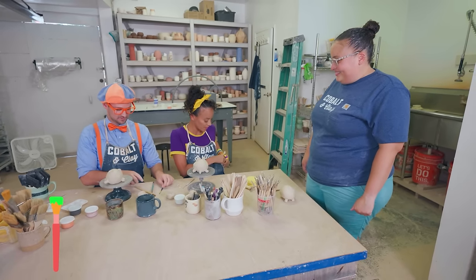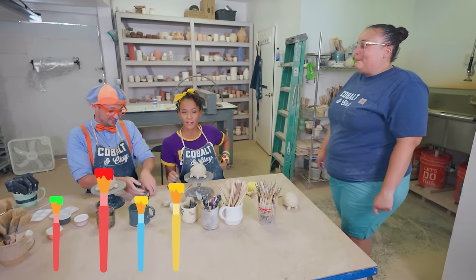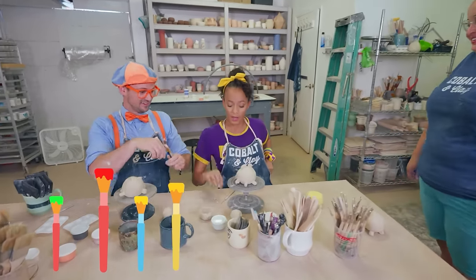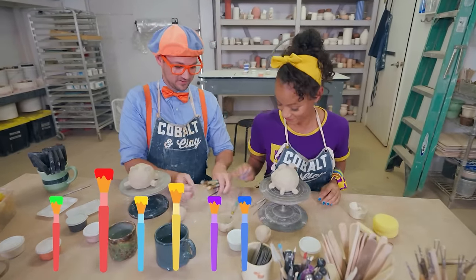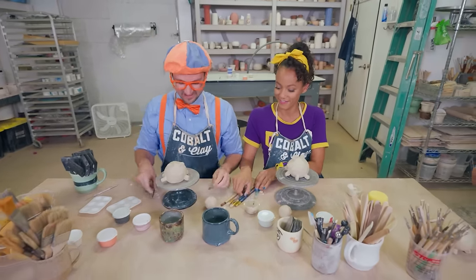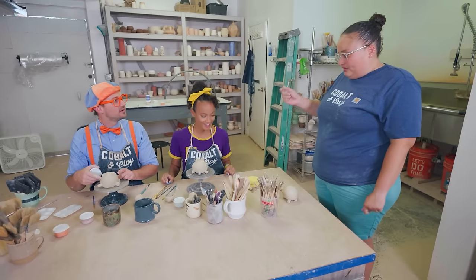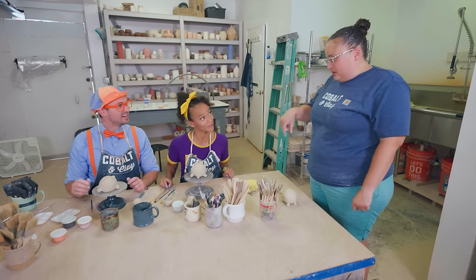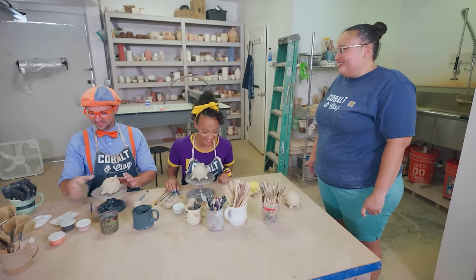I have a little one, I have a bigger one, I have another little one, I also have a medium sized one, and a tiny one, and another tiny one. Whoa, okay, I'll use this one and this one. Okay, sounds good. Whoa, and then we just use these paints and put them on the animals? Yes, whatever color you want, whatever designs you want, you dip it in and then you just paint it onto your animal. Awesome, cool. Thank you. Let's do it.